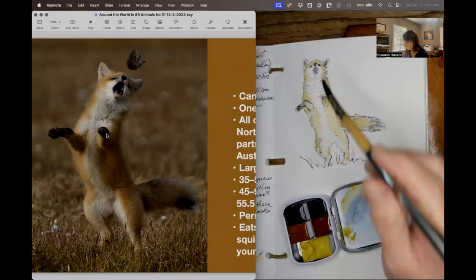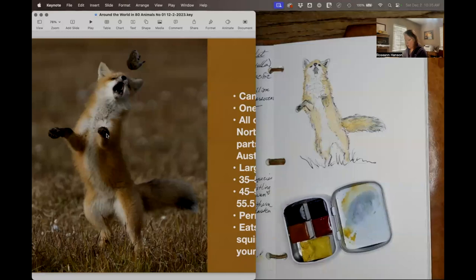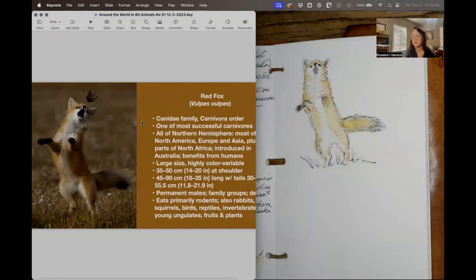So you do just a tiny bit of the dark shadows to emphasize the white. But I think that's fun. Oh, and what about that? This is Red Fox, Vulpes vulpes.